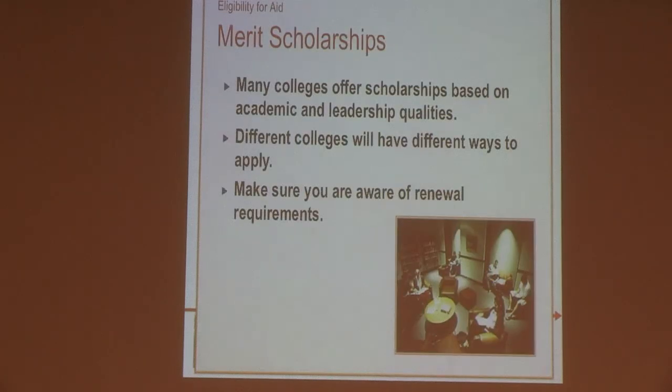Now, merit scholarships. So many colleges offer these merit scholarships based on the student's academic and leadership qualities, and schools have different ways of determining those merit scholarships. Sometimes they require a separate essay. Sometimes their admissions application is the way that they determine these merit scholarships. So it just depends on the school and what their requirements are. And then also, if the student does receive a merit scholarship, make sure you understand how they can renew this scholarship every year. Do they need to maintain a certain GPA? Do they need to do some type of service for the school?